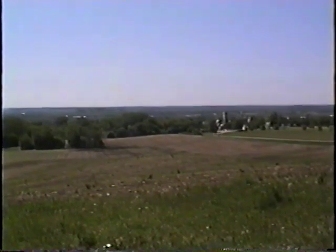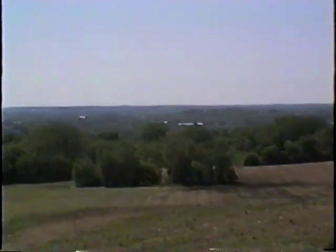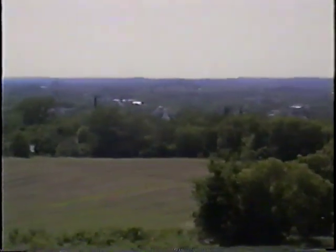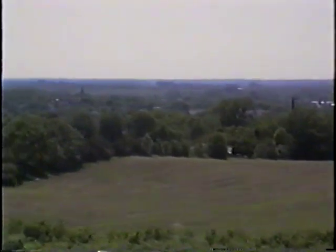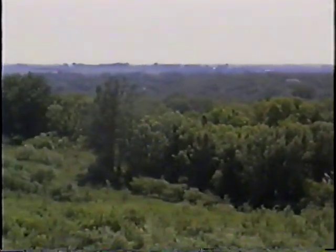I just hope these pictures turn out better in color than what they look like through the viewfinder. Kind of zoom it here a little bit. Try and stay on the horizon. We're on quite high ground here.